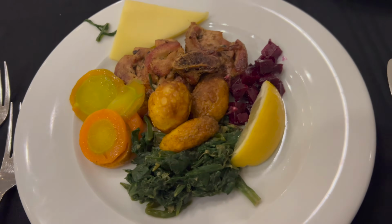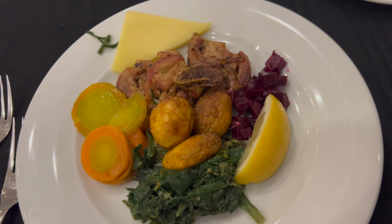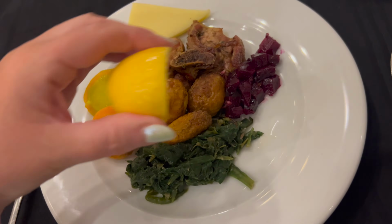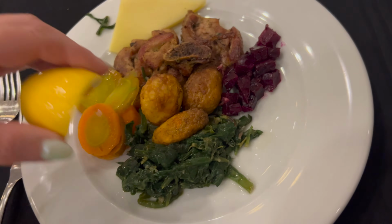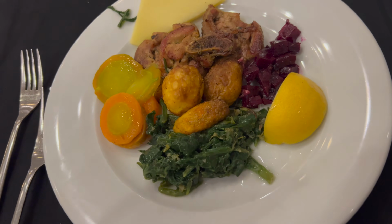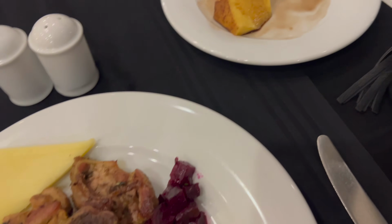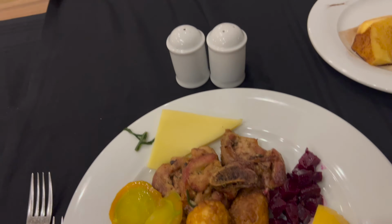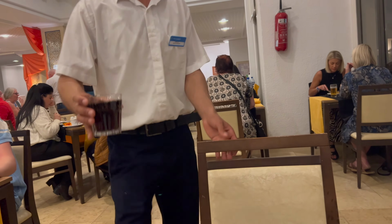Alright, I had to hunt down some stuff tonight, but we got it. I don't know what that meat is, I'm not sure, but the roast potatoes. I've got some lemon to squeeze on my, whatever that's called, I've got spinach, because that helps you absorb the iron, and some sauteed carrots, a piece of cheese, and I've got some red caramel, which is flavoured up gluten free, which is so nice. And here's my nice waiter bringing me some Coke Zero. Thank you!